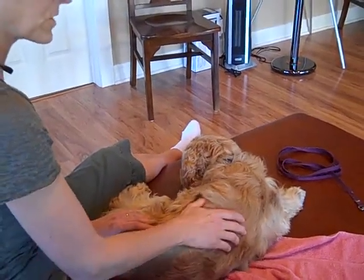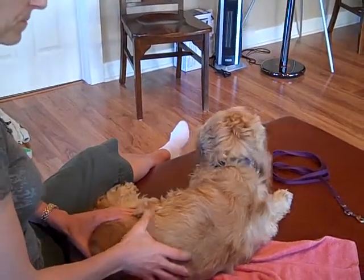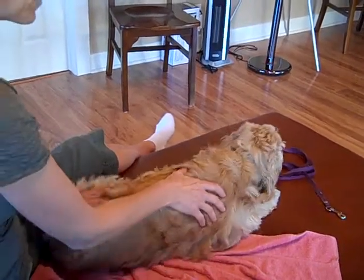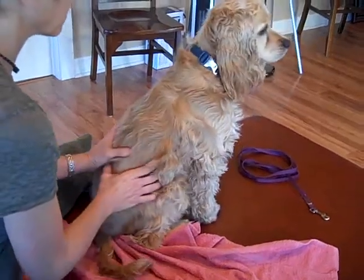By the way, notice how much more comfortable he is with me touching the hind end. All the extensor muscles back here that we said are associated with being attacked and fear.